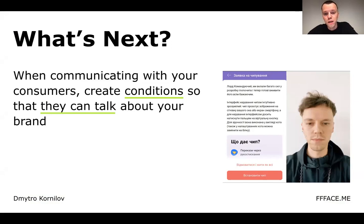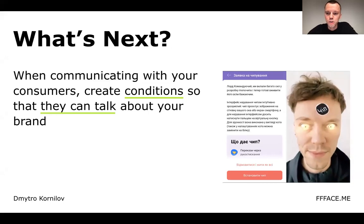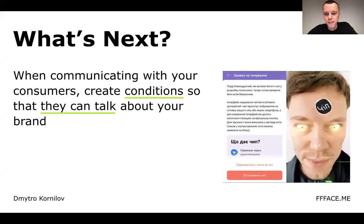For example, one of the banks we worked with integrated a link to their AR filter inside the app. This was a perfect way to engage with their users on April Fool's Day. The result was perfect. They generated more than 3 million impressions in just one day, without any additional digital promotional tools.